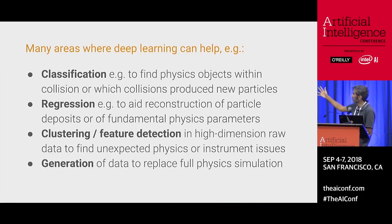Okay, so you might have guessed there are many areas where deep learning can help with this. So one is classification to, for example, find those physics objects that I showed identified in the collisions at the LHC. Or indeed just to directly find from the raw data what was interesting and what was not interesting.